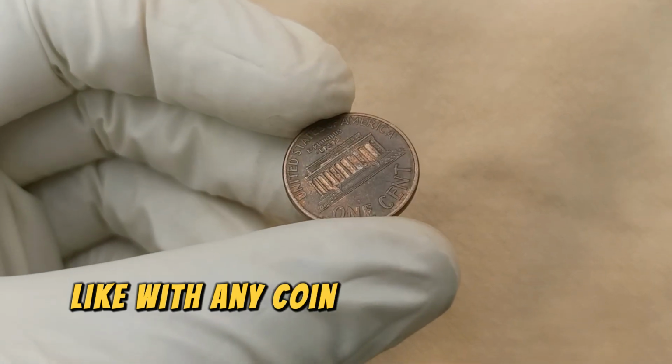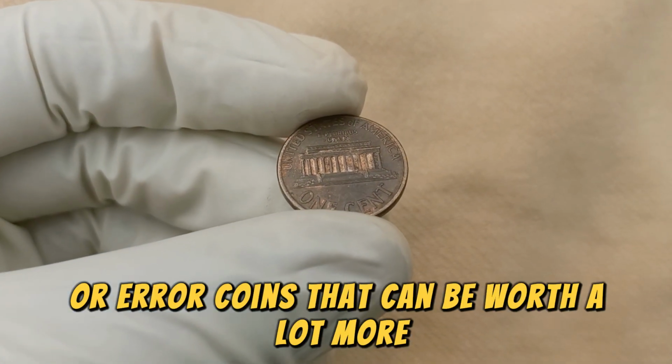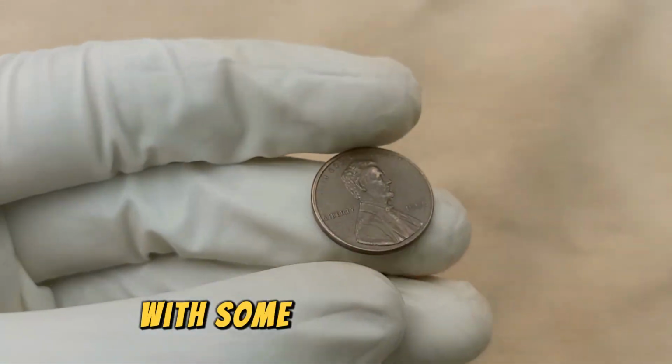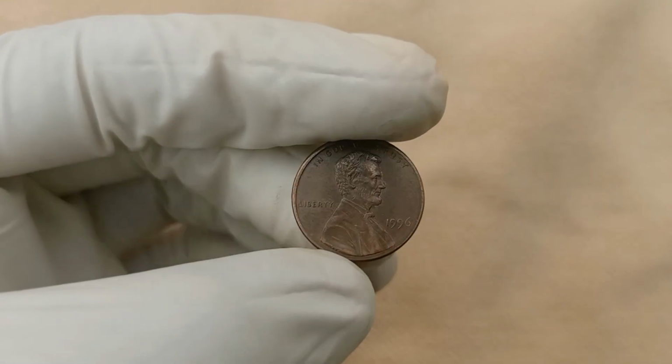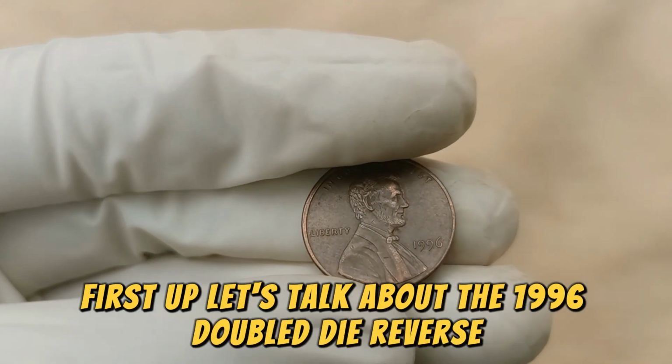Like with any coin, there are certain special varieties or error coins that can be worth a lot more. If you're lucky enough to find a 1996 penny with some unique features, you could be holding a valuable piece of history. First up, let's talk about the 1996 double die obverse.